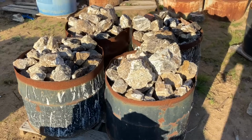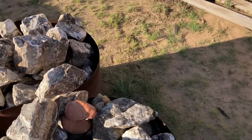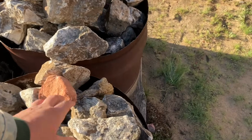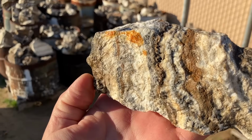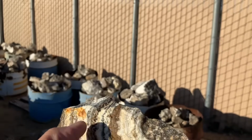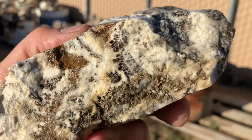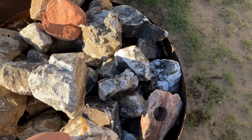All of this here is the silver lace. Most of it, 99% of it, is not the quality that Don was selling slabs and cabs of, but that's a great one right there. It's got the yellow. It's definitely honey lace from the Calico Mountains. Beautiful dendrites all throughout that. The story I was told is that it is a silver bearing ore.